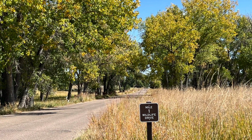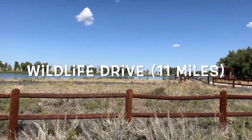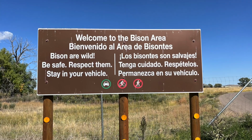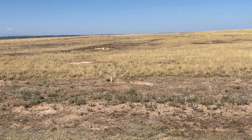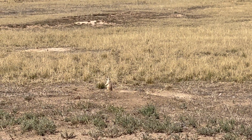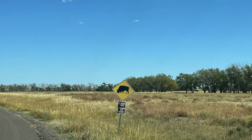After visiting with the ferrets, we got back in the car for the 11-mile wildlife drive. Around mile 2, when you enter the bison area, it becomes a one-way road, and guests need to stay in the vehicle for the duration of the route. On the leisurely drive, there was beautiful scenery, lots of prairie dogs, so many prairie dogs, a few deer, and towards the end, the stars of the show, at least for me, the bison.